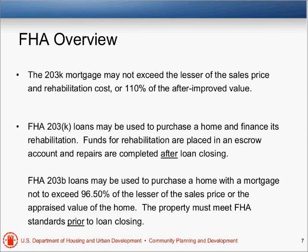So basically, FHA has several types of products, but the ones that we believe are most appropriate for NSP properties are the 203K and the 203B programs. The 203K mortgage may not exceed the lesser of the sales price plus the rehab cost, or 110% of the after-improved value. So we've got two types of 203K mortgages. We have the Streamline product, which limits the rehab amount to $35,000. And then we have our standard rehab 203K. With this particular product, you follow the lesser of the sales price plus the rehab cost, or 110% of the after-improved value.